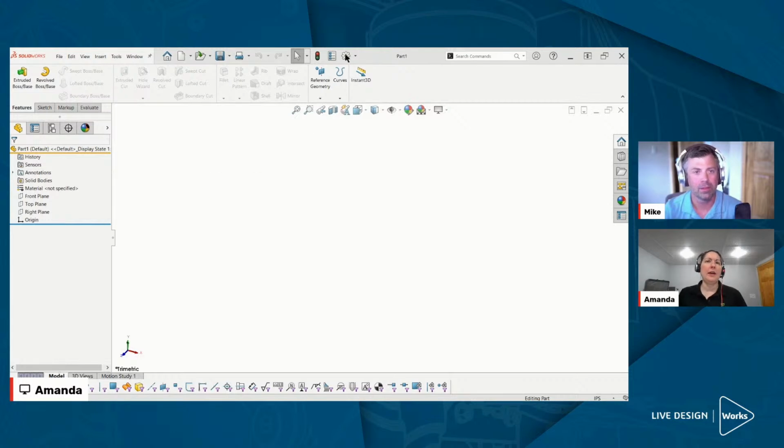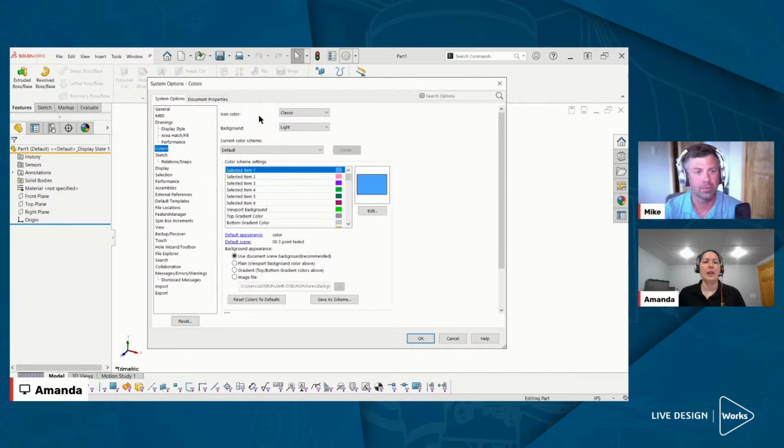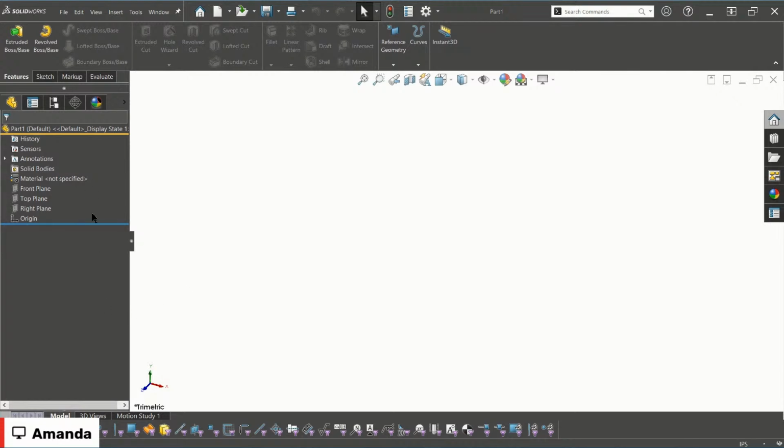So I'm going to go up to my options here, and then from my options, I'll go down to my colors. And then for your icon color, you've got the classic colors, which is that yellow and green. You've got those default colors, which is the blue and the gray. So again, I like the classic colors. I know one of the first things that folks do when they come in to change this is they change the background to dark. And so if I do that, I'll click OK here. So that changes our feature tree and that changes our command manager.